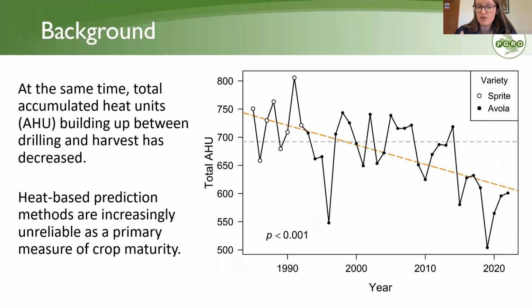At the same time, if we look at the number of accumulated heat units that have built up between sowing and harvest, you can see that that number has also decreased. And essentially it's because we're getting days shaved off at the harvest end of the season. And with every day that you lose, you lose opportunities for those heat units to build up. So they're just not building up in time.